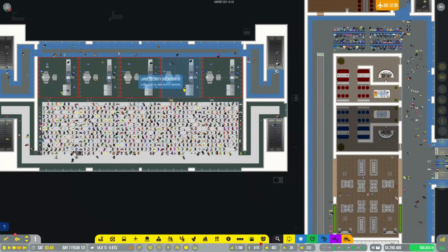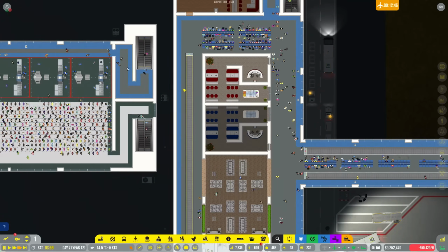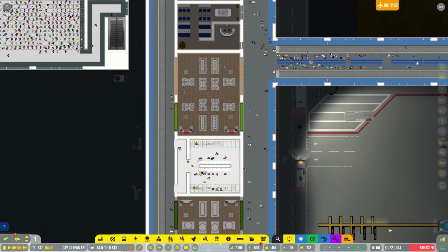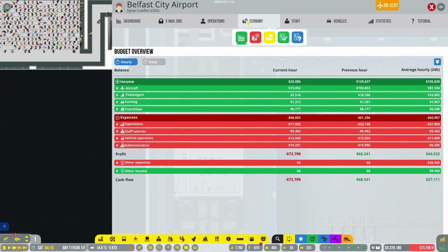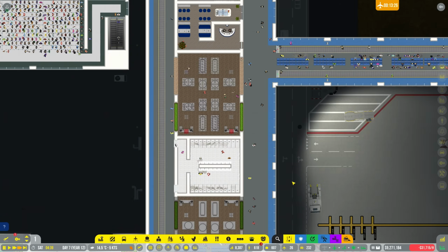Interesting. I'm actually slightly surprised that security is still not really holding up. But we are making ridiculous money. We're over 9 million now. So looking at economy, 260,000 previous day. Hold on, we've made 260,000 in the last 4.5 hours.